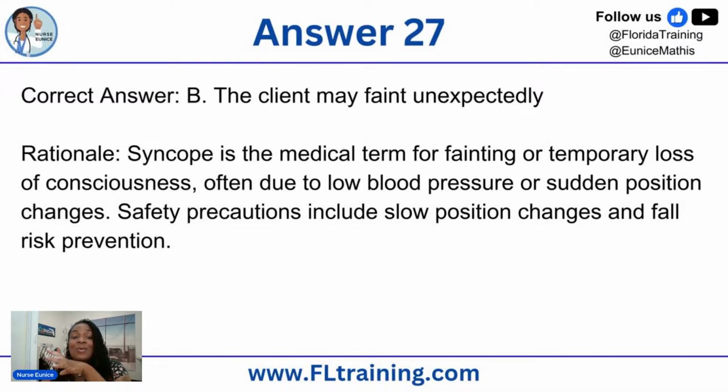A syncopal episode or syncope is the medical term for fainting or temporary loss of consciousness, often due to low blood pressure or sudden position changes. So safety precautions include slow position changes when you get your patient out of bed. If we're getting him out of the bed for the first time, we allow him to sit at the edge of the bed for a few minutes while you still have your hand on him. Okay, Mr. Lucas, just go ahead and let's sit on the edge of the bed for a few minutes. How do you feel? And then slow position changes.